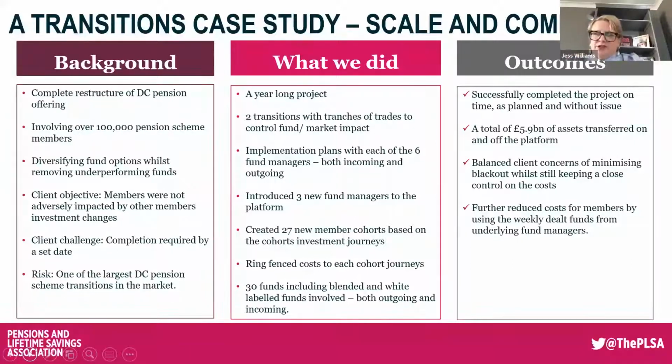Now, the first transition was born out of the client's desire to diversify their assets within their blended fund structure. They wanted to do it as soon as possible. So for this first transition, we added 3 new managers, giving the clients our terms if they were preferable, or ring-fencing their own if they had better terms with those managers. As there was no underlying stock commonality for an in-specie transfer, as Nick noted before, for that to be feasible, we had to do it all by cash transfer. But we enacted this across 3 tranches to lessen the overall risk.